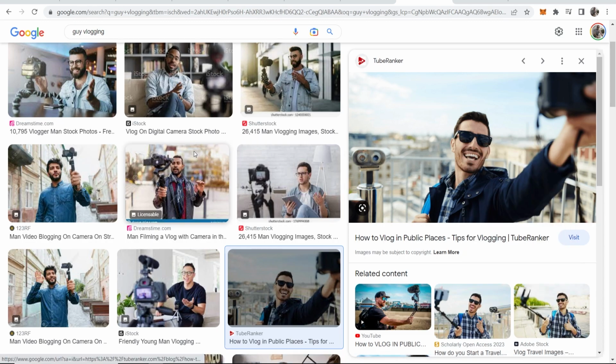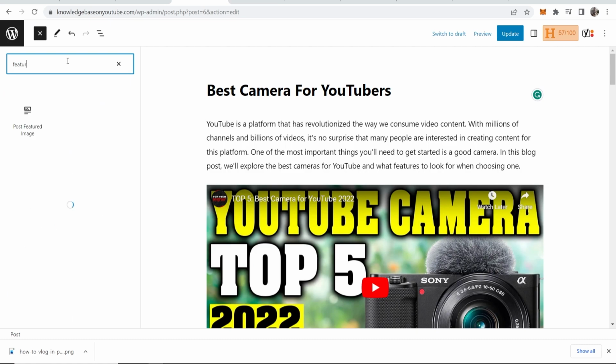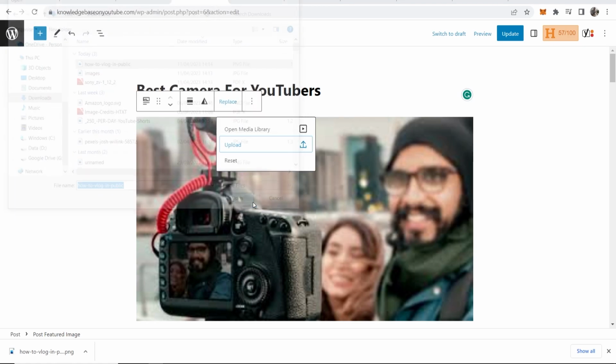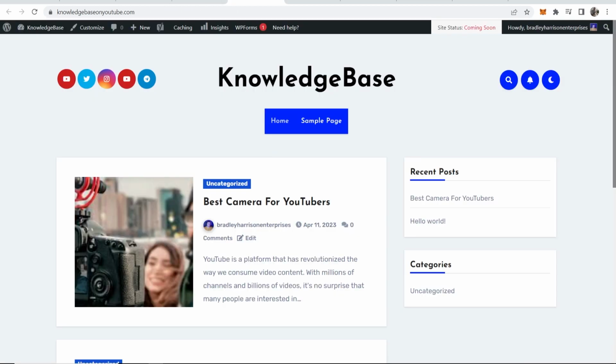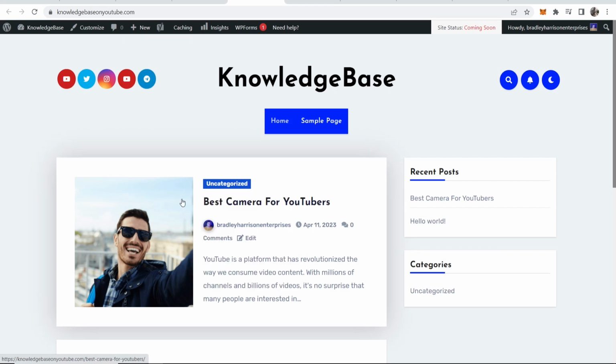I can then save this image. You just want to then search for featured image, post featured image, drag this on, and I'm going to replace the current image. Upload. Then we can select that file, click open, and there you go. Now we've got a better image than that blurry one. We can now update. And once that's done updating, if we go to our blog and refresh, you've now got your blog post here with the image, which actually looks really good.